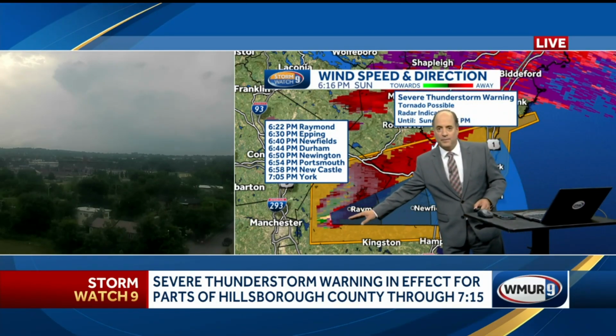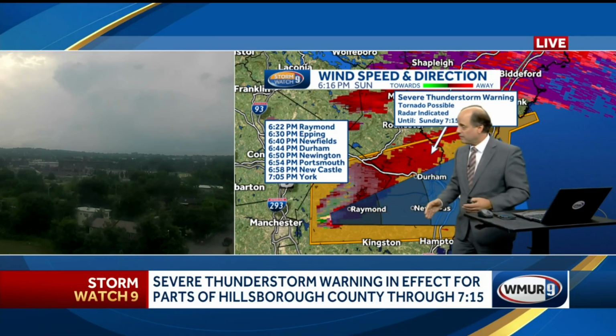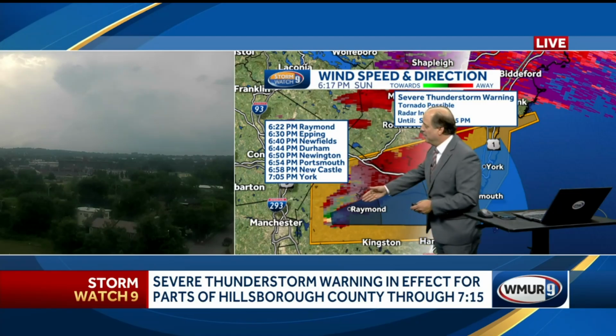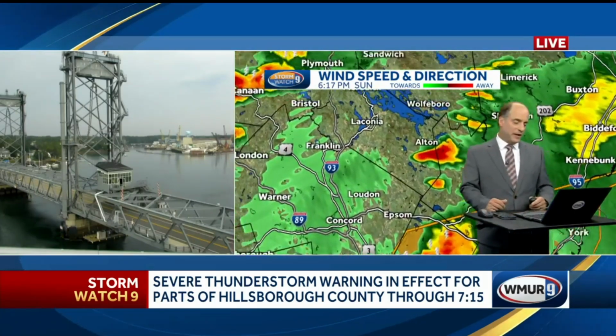Every so often, imagine a rotating storm, it's going to wobble a little bit. Could jog a little bit north of due east and then shift back down to the south a few miles, and then still kind of hold, though, in this trajectory off to the east and the northeast.